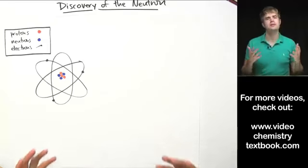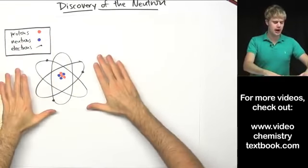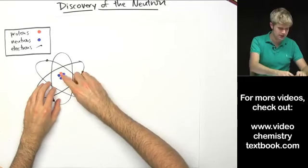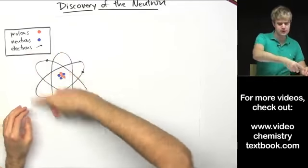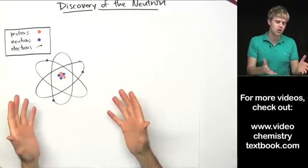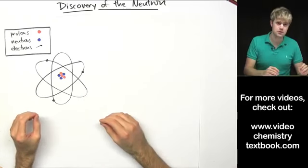When we talk about atoms nowadays, we usually use diagrams like this, where we've got a nucleus in the middle of the atom that has protons and neutrons, and then there are electrons around the outside of the atom. But of course, we didn't always know that atoms looked like this.